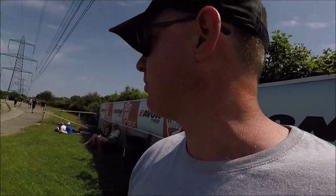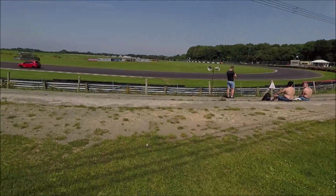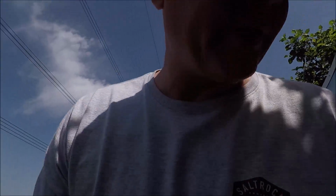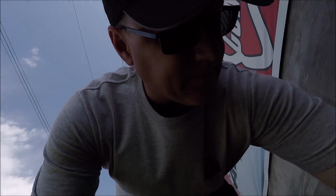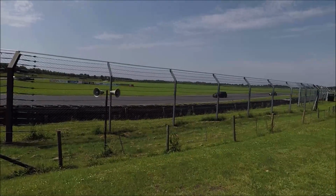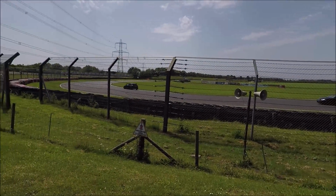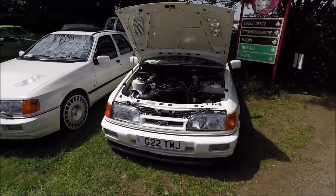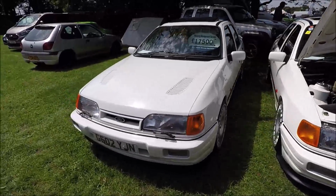That Focus is loud. We're at Quarry Corner now and it's so quiet there. I don't think I've ever been to a show where there's been so little crowds, but I'm only here for the track, so I don't care. This guy's got the right idea, he's got his bonnet off. This one can be yours for 17.5 grand.